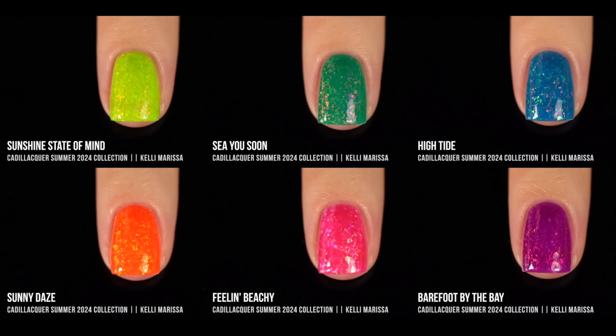So here are all the shades together, and like I said, I just don't think my camera did these ones justice. I think they're so much prettier in person, and I honestly do think that they look pretty on camera as well, so if you do too, you can trust that they will look even better in person.